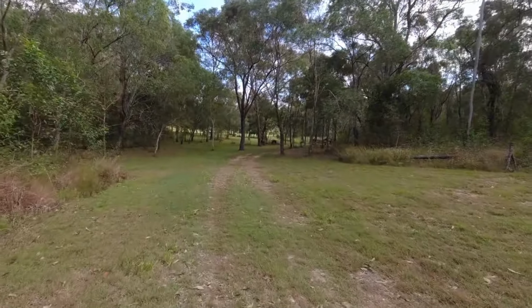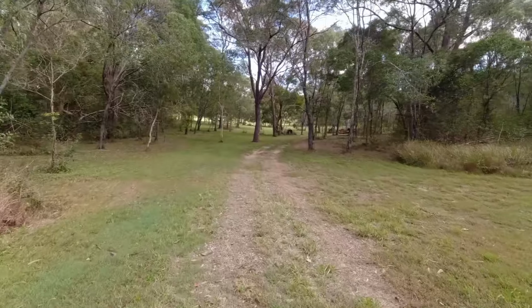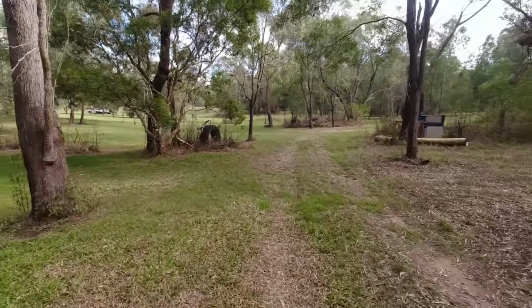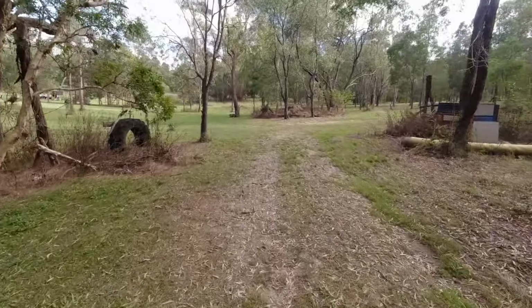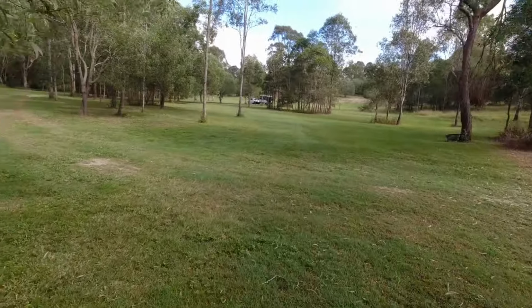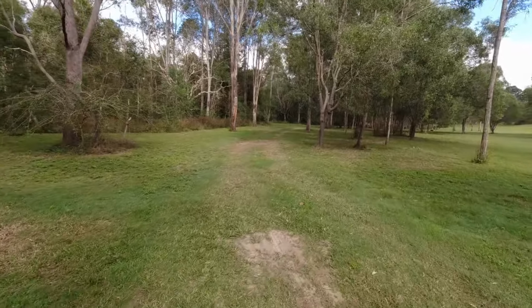Okay, back out into the main track. You see our little camper in the distance. Now listen to the birds. We've been blessed with so much bird song the whole time we've been here. If you can call the black cockatoos nice bird song, that's debatable, but they've been around each day as well. But some lovely birds around here. Some kangaroos and wallabies as well.